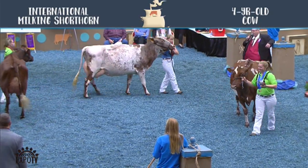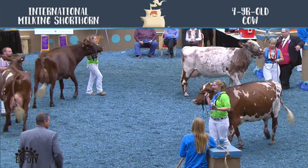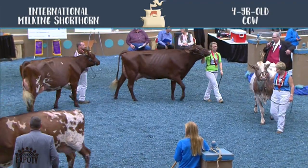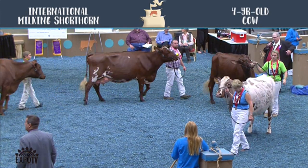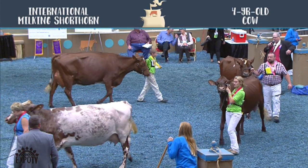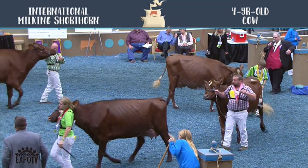Second over third, we're giving her advantage just in her rear rib structure. She's wider all the way through her chest floor, right through her ribs, all the way through her thurl placement. We're also giving her advantage in being just a little bit deeper and more open about her rear rib structure. Third over fourth, we're giving her advantage in that height and width to rear udder, that veininess of the mammary system, that overall length from nose to tail.